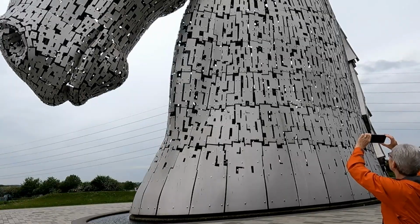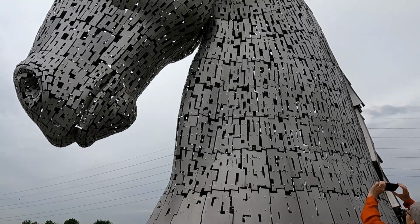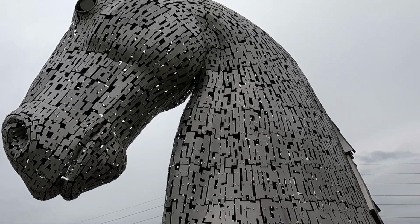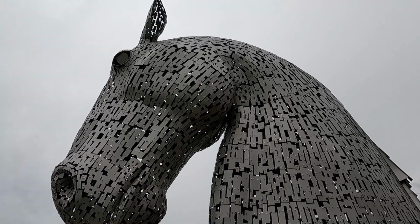The sculptures are modeled after two real Clydesdale horses, Baron and Duke. Why the Clydesdale? They were the working horses of the day. They worked on the canals, pulling long boats and barges loaded with goods, and were the working horses of many farms and businesses in Scotland.